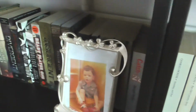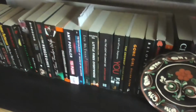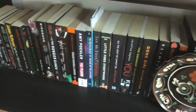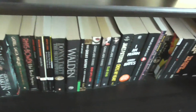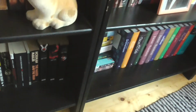And these are the silvery, kind of grayish, and then going back to the green books. And then the bottom shelf is mostly thrillers, actually. And these are the black books. So the blacks are mostly thrillers. There is You, there is Gone Girl, there is the Hunger Games, Game of Thrones. We even have Donna Tartt, The Secret History, and the Twilight books.